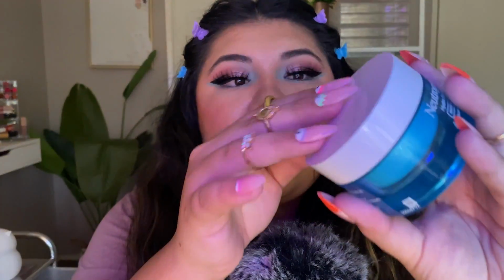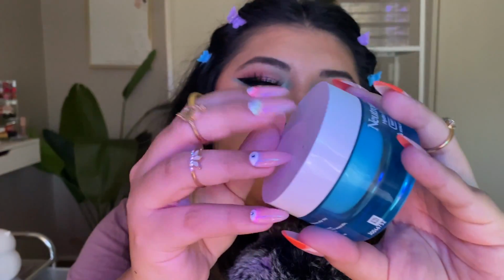All right, okay. So next up, we move on to moisturizer. This one is about the mid-range. It is by Neutrogena. Are you oily or dry? What's your skin type? Oh, okay. So you are a bit oily, a little bit combo. Okay, so this one's perfect.